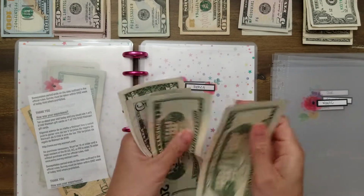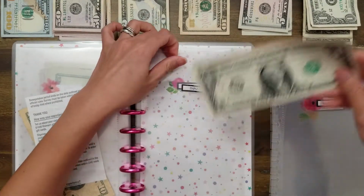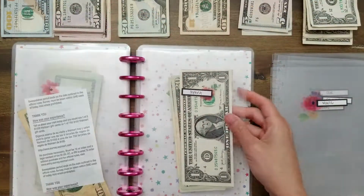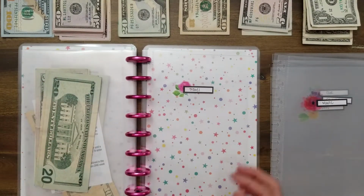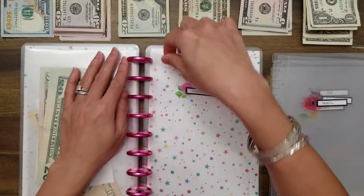She has $20, $40, $45, $46. She started off the month around 70, so she's already spent over her $20 allowance for the month, and then spent more, dipping into some of her savings. So she's only at 46. All right, then last one here is travel. Travel is a long-term sinking fund. I will have to stuff this today.